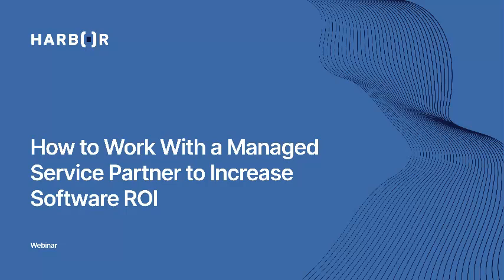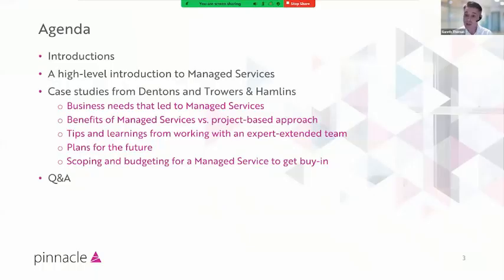So today we have a masterclass in conjunction with ILTA, how to work with a managed service partner to increase software ROI. So in terms of the agenda for the next 40 or so minutes, we're going to have very quick introductions, then go into a high-level introduction from the Pinnacle perspective around what managed services are and why we believe these are hugely beneficial to law firms.